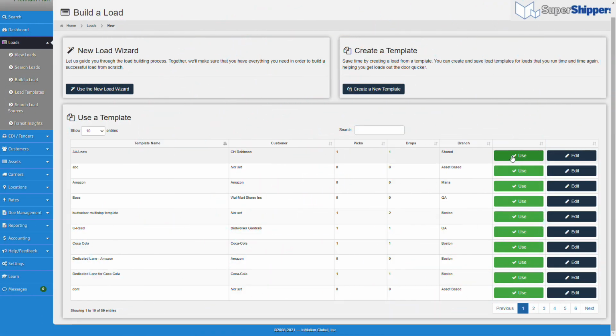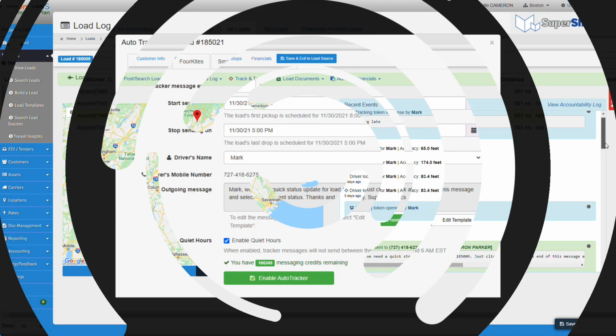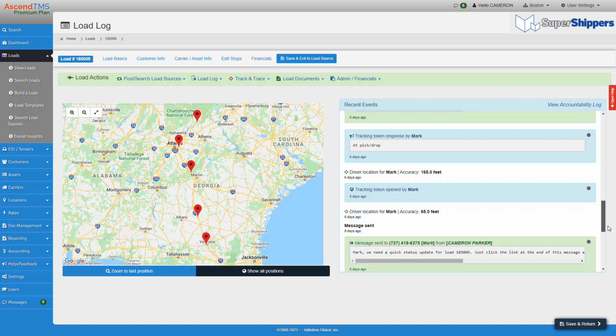If you want scheduled tracking, you can set up one-click lane building, click the enable AutoTracking feature, and not only schedule the tracking to occur in the future, but continuously track the driver in whatever time interval you or your customer desire. All of this can be monitored from our easy-to-use load log, with all updates and responses in one easy place for you and your users to access.